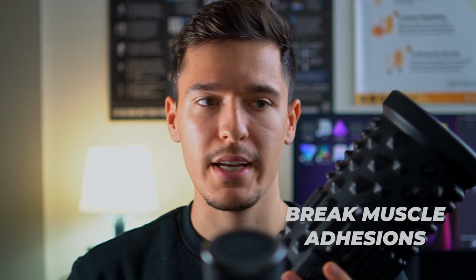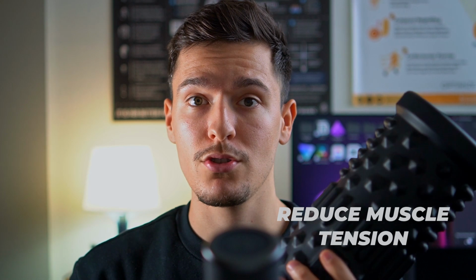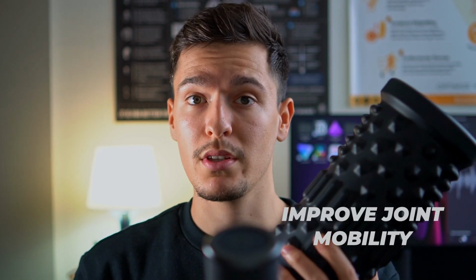Look at this bad boy right here. This is one of the most dense and thick foam rollers I've seen. It's used to break muscle adhesions and reduce muscle tension, improving mobility and potentially even athletic performance. Would you massage yourself with this? This is probably more on an advanced athletic level type of stuff.